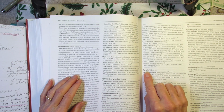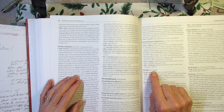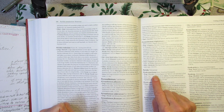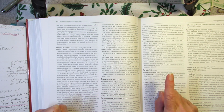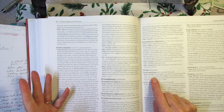Now, Pyrola is in the family Ericaceae, depending how you want to pronounce it. And the Cherokee Nation used this as a dermatological aid. They stuck it on cuts and sores to heal them. Now, this is also Pyrola rotundifolia.